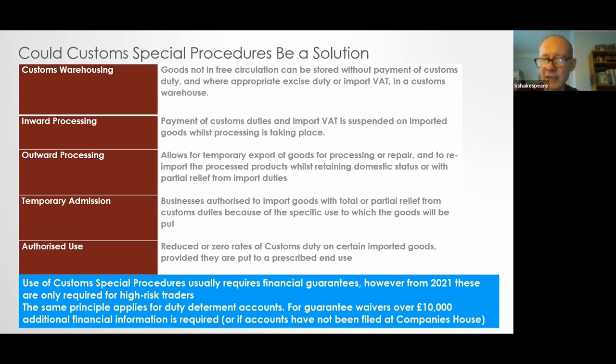You have to be approved by customs, and it is a bit like an audit. When customs come in and audit you, or audit you virtually, they will ask to see your transactions or evidence of record keeping and compliance. Okay, so happy to continue with the questions. Thank you.